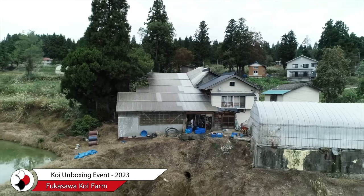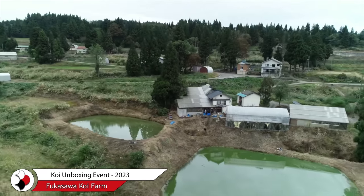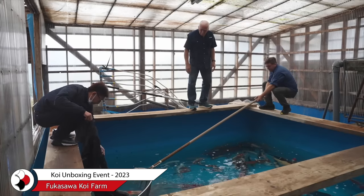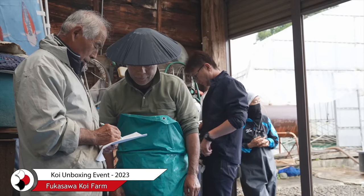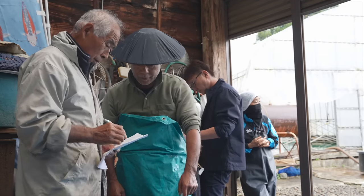Located about a 40-minute drive south, Fukasawa Koi Farms has always delivered for us when it comes to larger, fun, unusual koi. And this year was no different. We were able to select 15 boxes with a total of 33 fish in them.